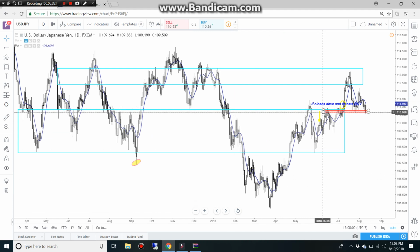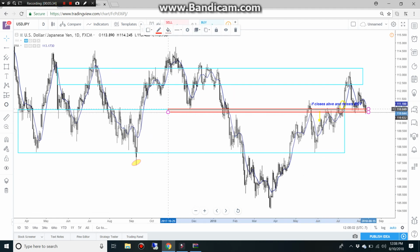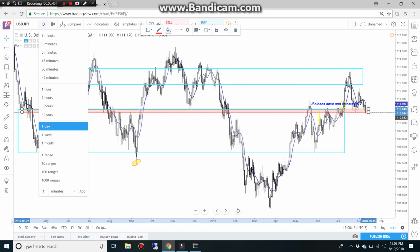Our zone is so on point. Look at this. It is so on point. Look how major of an area that is. And you guys, you can only get that when you start at a higher time frame and work your way all the way down to a lower time frame.